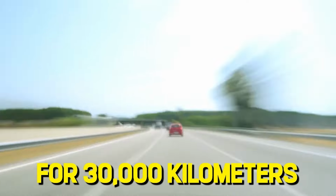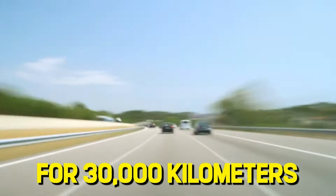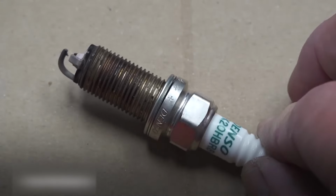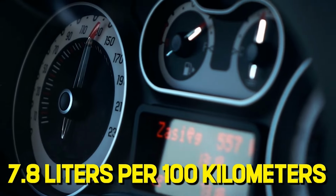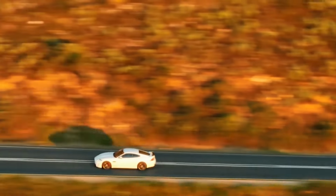For 30,000 kilometers, the NGK plugs performed essentially identically to the Denso plugs. Fuel economy stayed at 7.8 liters per 100 kilometers through the entire test. 0 misfires logged at any point. No rough idle, no hesitation, no complaints.